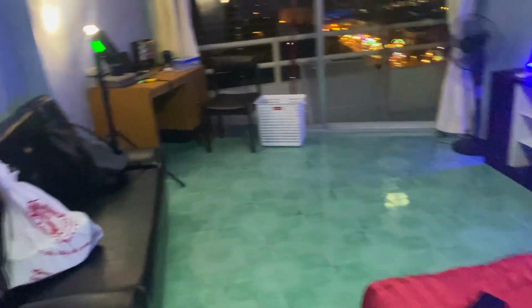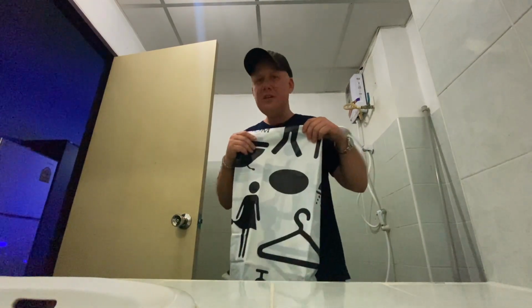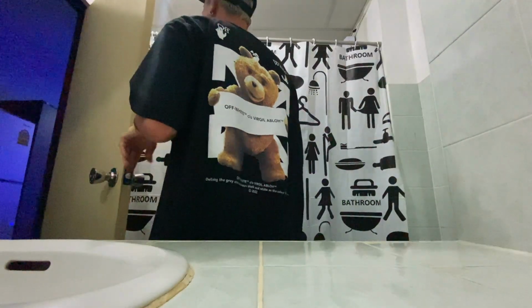Right, time to do a bit of cleaning. I promised myself I wouldn't help you move again, but here we are. To get rid of that disgusting old shower curtain. A nice new freshie. It's a tall shower curtain.